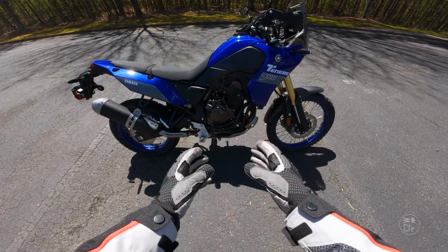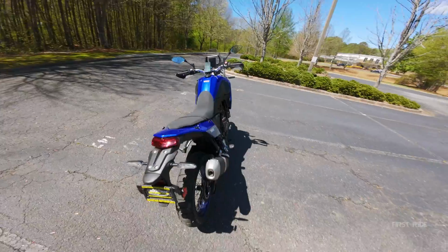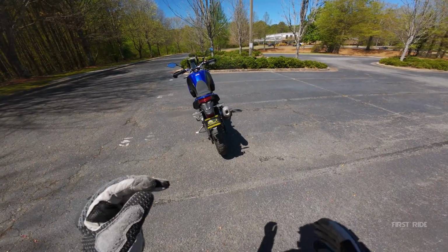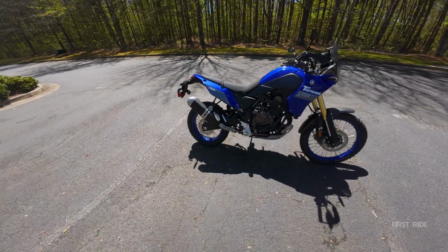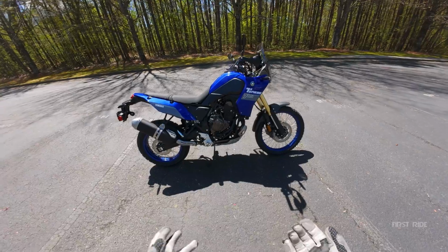Fantastic, super light engine, super tiny. It makes the bike be so thin. Like, look at this, guys. Look how thin the overall bike is. Absolutely fantastic. Exhaust is huge. It's way too much. Get that off. Get the tail tidy. And bro, what else do you do?